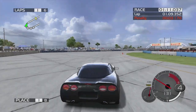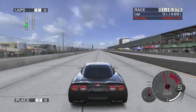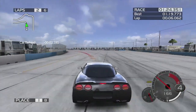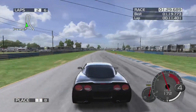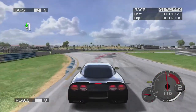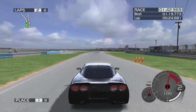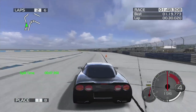Quite bumpy, this track, actually. I think it's really good that the bumps are actually properly simulated in this game as well. It's not that they're simulated. I think it's more the fact that there's just more detail in the track. Like, look at that. Normally we go that way, but we're not this time. We're going this way. Not too bad.